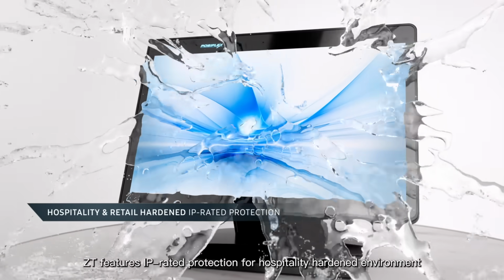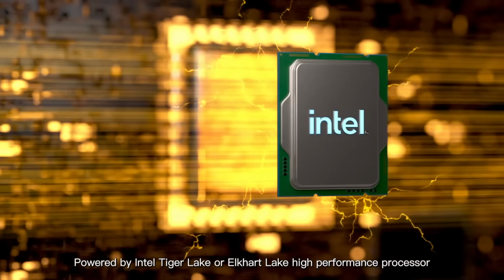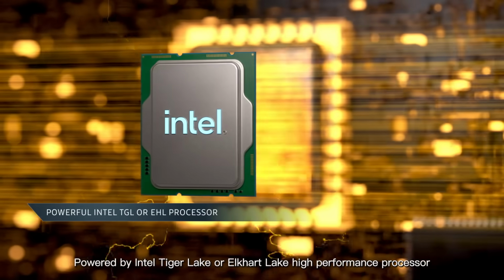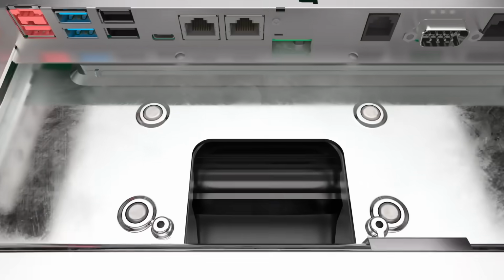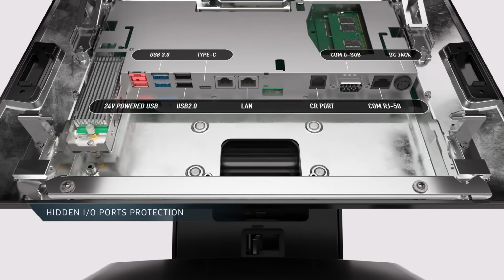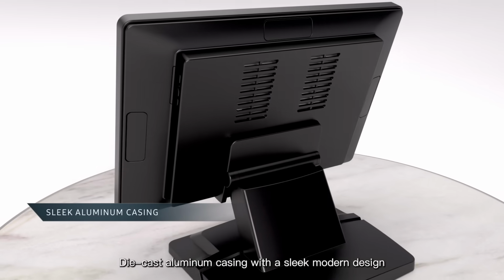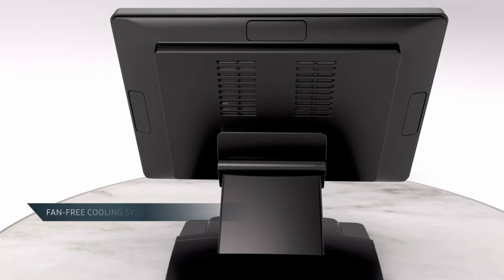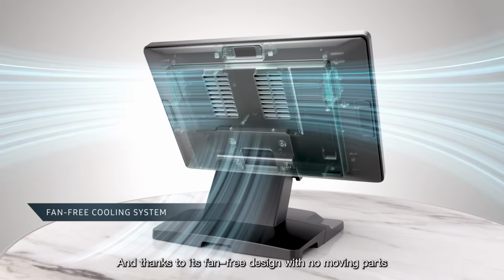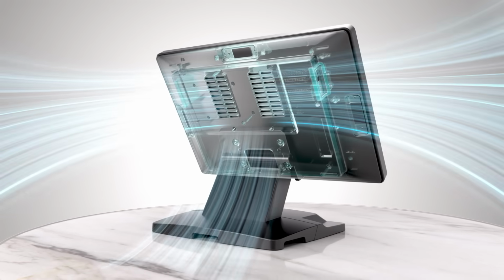ZT features IP-rated protection for hospitality-hardened environment, powered by Intel Tiger Lake or Elkhart Lake high-performance system. The versatile I/O is hidden with more secure protection. Die-cast aluminum casing with a sleek modern design. And thanks to its fan-free design with no moving parts, it's highly reliable and durable.